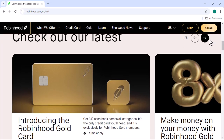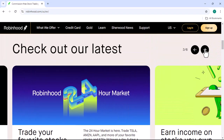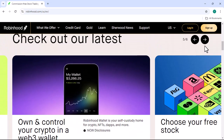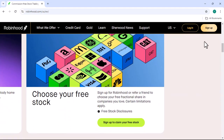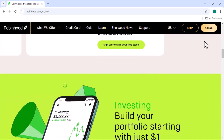The FDIC, or the Federal Deposit Insurance Corporation, is an independent U.S. government agency that protects the money of depositors and banks and savings associations. If a bank fails, the FDIC steps in and ensures that depositors get their money back, up to a certain limit. So, the question is, is Robinhood Bank FDIC insured? Well, the answer is a bit complicated.